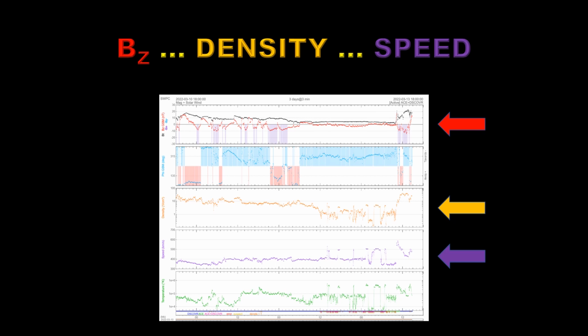And you can see in the last 3 days, this is a 3-day plot, that BZ has been fluctuating both above and below the zero level. When BZ turns negative, i.e. that means it's pointing southwards, that means it can reconnect with the Earth's magnetic field. That's what opens the Earth's magnetic field to geomagnetic events, such as geomagnetic storms.